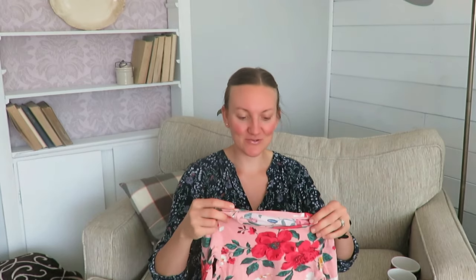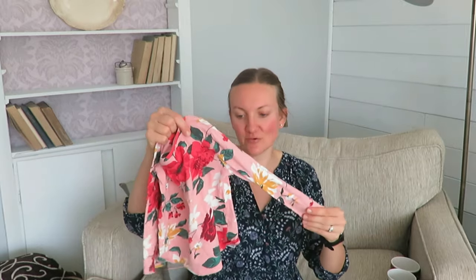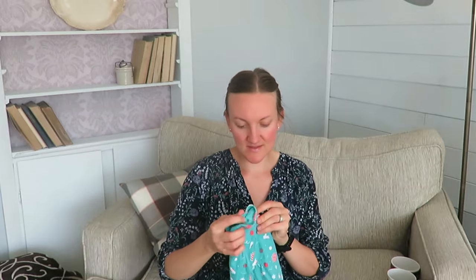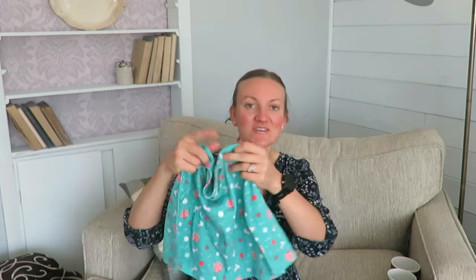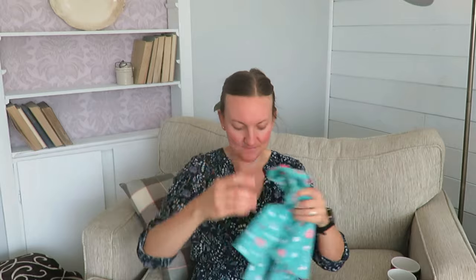So for my two-year-old, I got this Old Navy floral shirt. It is a 4T, but it looked like it would fit her. It is a little worn, but I liked the floral. This Peanut and Ellie, isn't this just adorable? It's actually like Easter eggs and a bunny, but you know, you can wear it any time of the year.